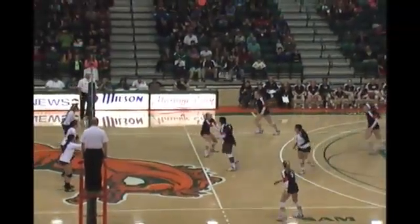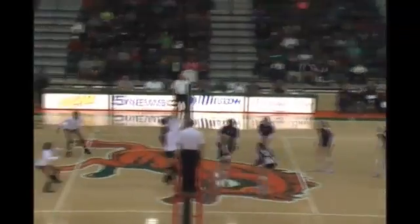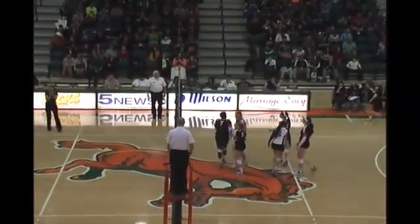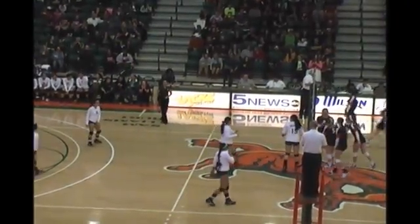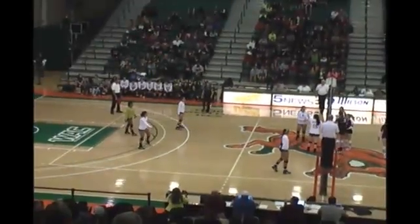Nice serve off there by the Warriors. They get that ball over to the Chargers. And the Chargers get a 2-point lead again. 19-17 game here. Lady Warriors aren't able to get anything going here. They're still trailing by 2.